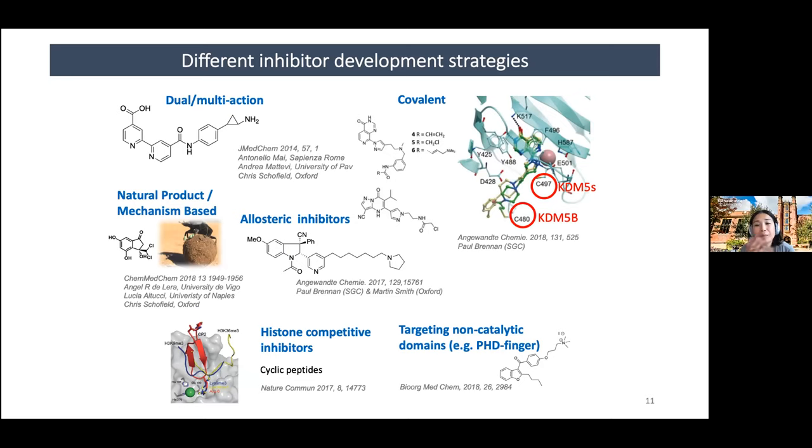So it's becoming clear that there are many likely roles of KDMs beyond the canonical histone lysine demethylases. So it's important to develop chemical tools for KDMs to probe the specific biology of these.